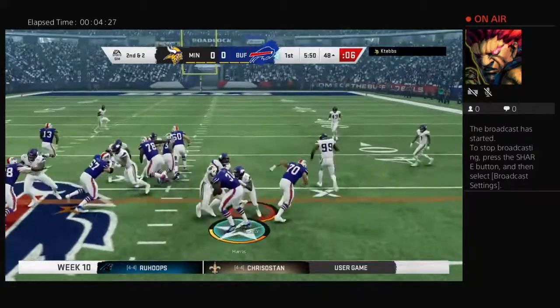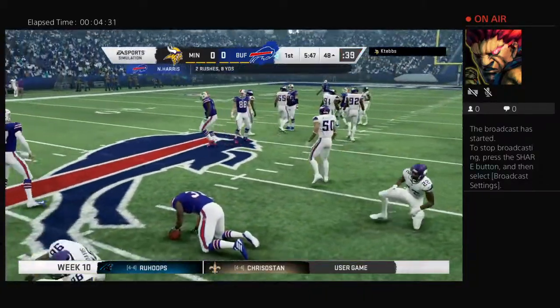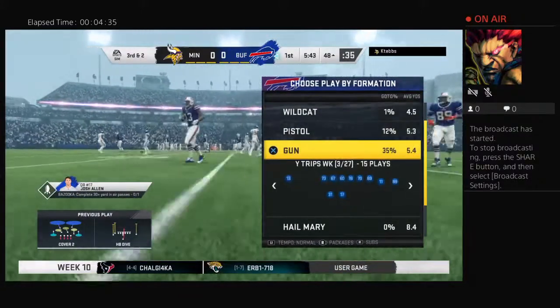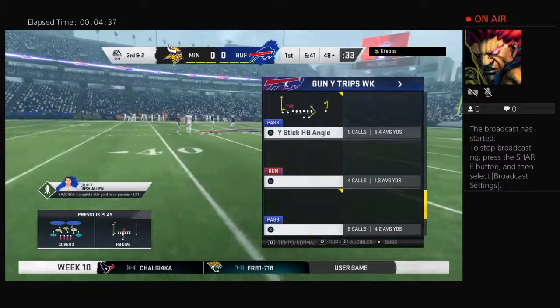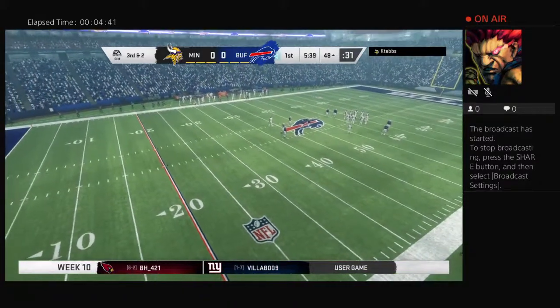On 2nd down, this is Harris. And this carry not as productive. He's swallowed up at the line of scrimmage. He got maybe a half yard at most, but officially they'll be left with a 3rd and 2.